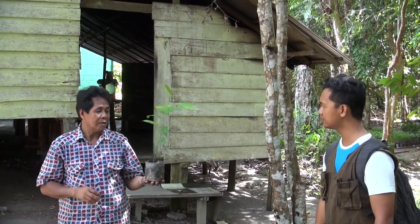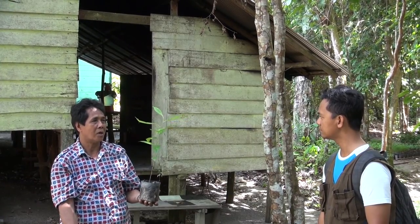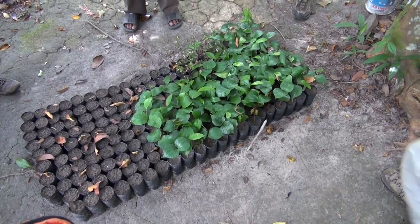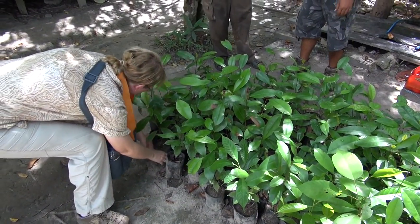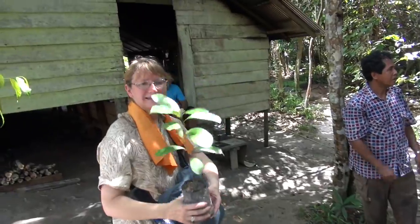Yeah. So it's called in local luing, and it has a fruit that's edible for tourists. It's food for the orangutans too. We can eat it also. Which one's this one?